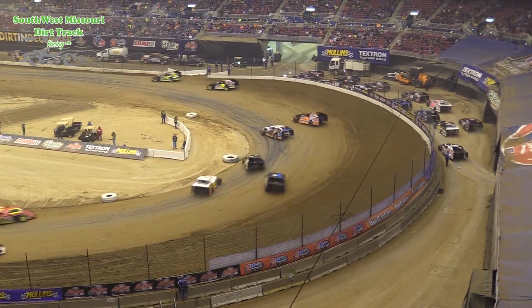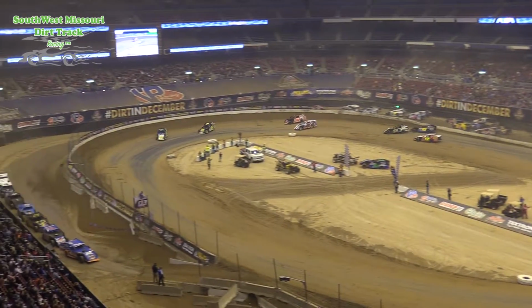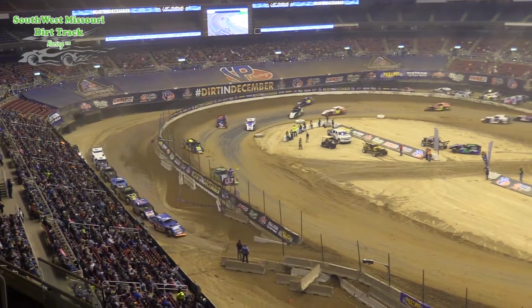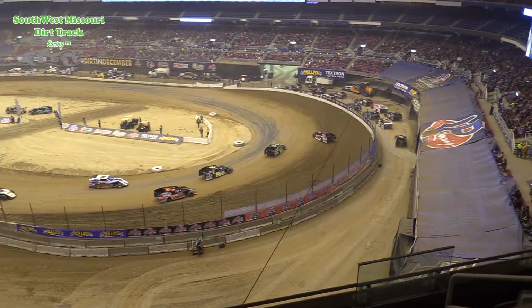Good stuff. We got cars a little slow down the front straightaway. We stay green. One thing I know, Dustin, we got cars going everywhere. And we got a caution. That's going to bring the caution out as the 18L.